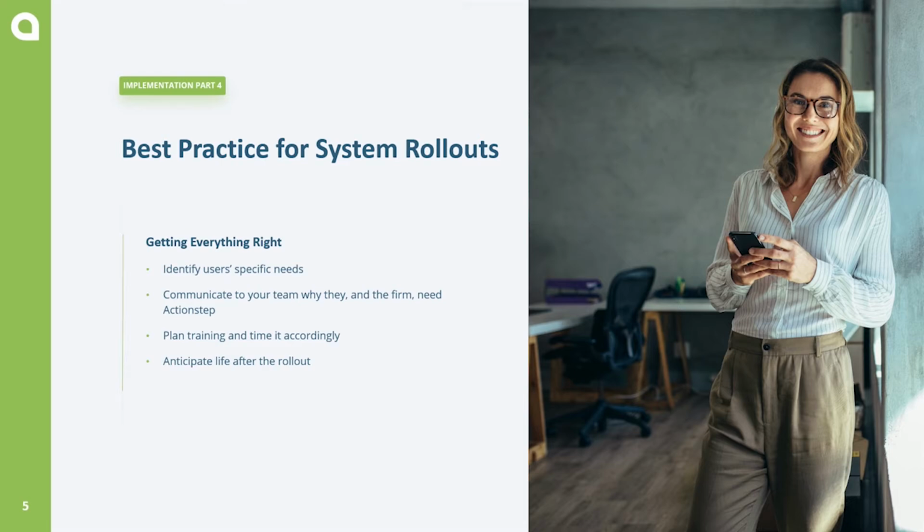You're going to want to plan training and time it accordingly as well. While developing your training plan, you should consider whether any of your users should be exposed to the system prior to deployment, whether users should watch webinars or demos of features prior to training to become familiar with the available features, and what group training should be segmented into.